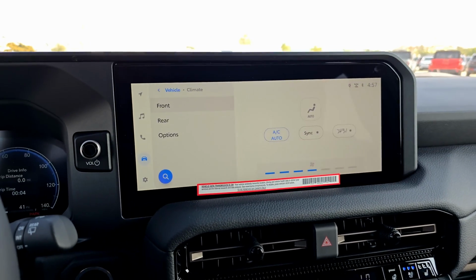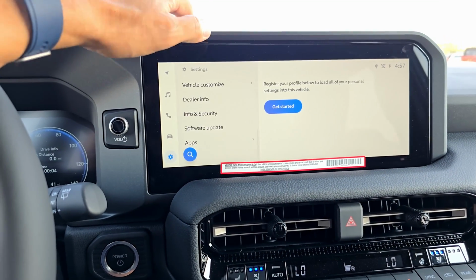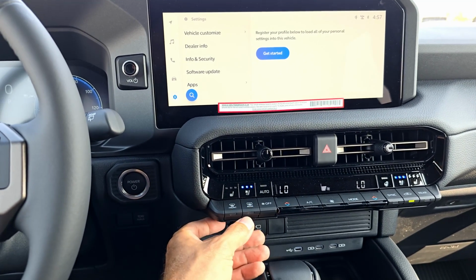This is basically your infotainment system. You have a bunch of settings that you can adjust as well. We've covered this system on other Toyota videos, so you can check out more in depth on, let's say, my Toyota Camry review.